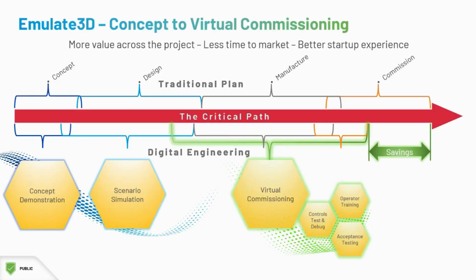So we save, right? This is kind of the whole aim for people to use our software, is to save time and money. And we do that across the whole project life cycle. And we've designed our product to have some different characteristics that add value to these different phases of a project. So we'll talk about in the next slide what Demo 3D means, what Sim 3D means, and what Emulate 3D controls testing means. And those are different activations or licenses for Emulate 3D software, but it is all one piece of software.